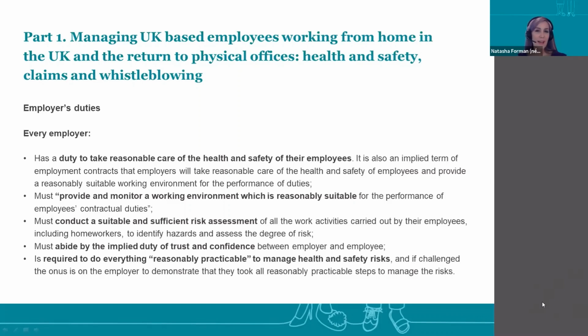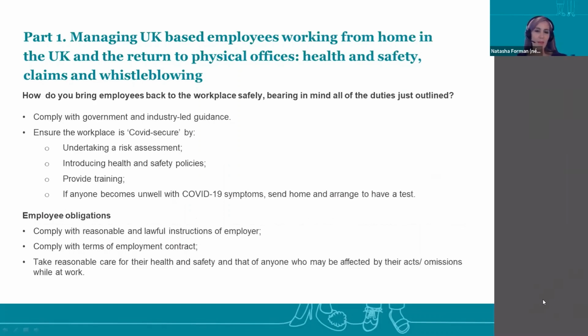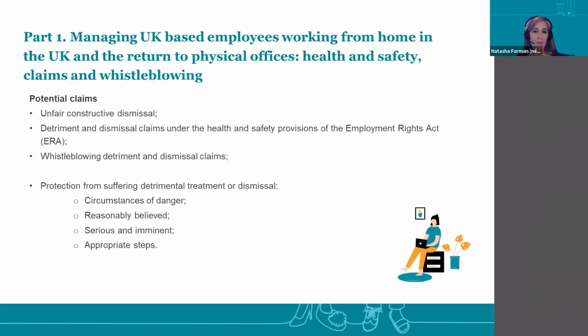There are a number of claims that can arise in this area that employees and some workers can bring as well. Where an employee or a worker raises concerns around health and safety, claims could arise such as unfair constructive dismissal for employees, detriment and dismissal claims which are covered by the health and safety provisions of the Employment Rights Act, and whistleblowing detriment and dismissal claims covered under whistleblowing legislation. Workers are also protected from detrimental treatment.